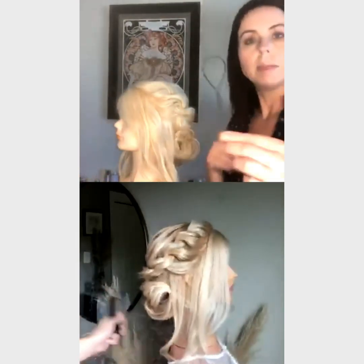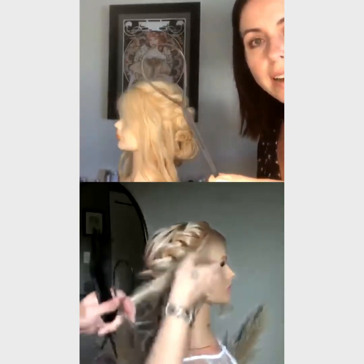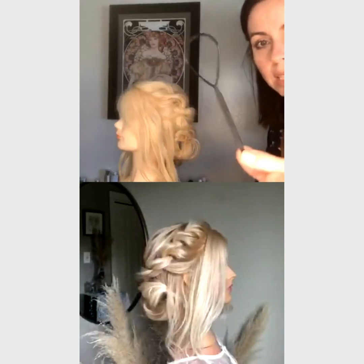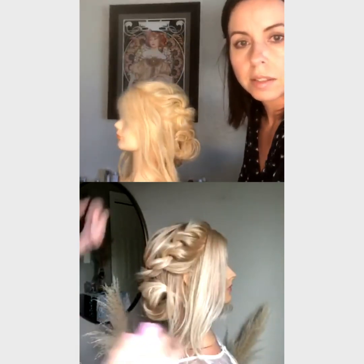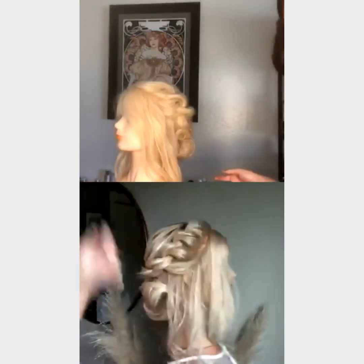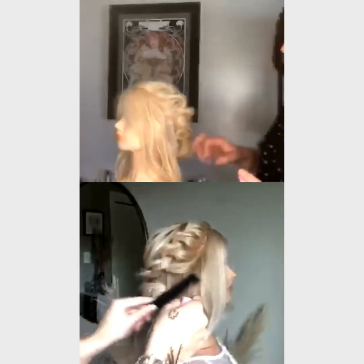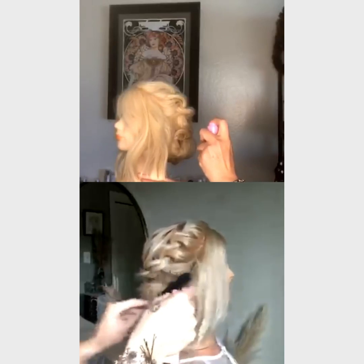Here's my tool, my topsy tail tool. I'm sure all of you have these. You can get them on Amazon super inexpensively. So I want to create a little bit of lift here before I bring this back. So I will tease it slightly underneath and then add a little puff me powder because I don't want that to droop by her face. So you want to create a little bit of volume by the face first.